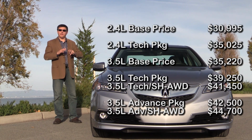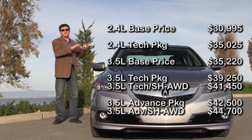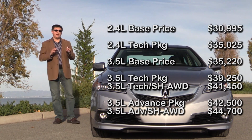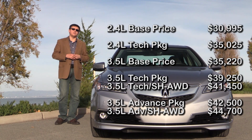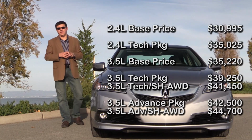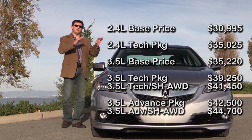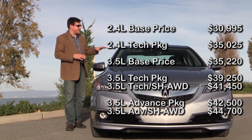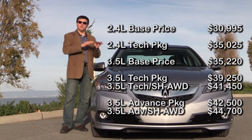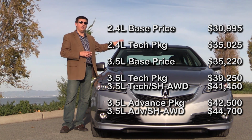Acura likes to keep things pretty easy when it comes to shopping for your car, so everything is really bundled in two separate packages. There's the advanced package and the technology package. The advanced package gives you that radar cruise control with the pre-collision warning system. We also get the electronic tensioning seat belts and the collision mitigating braking system.